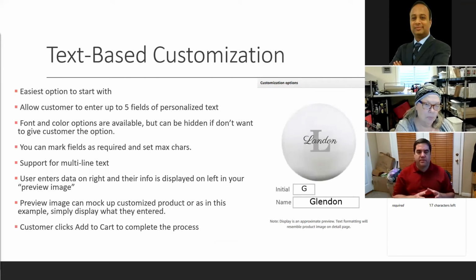Text-based customization is generally initials, names, any type of input. The example here is a ping pong ball, and the design, which I'm showing on the ping pong ball, has an initial and a name field. So in this case, the user typed in G and Glendon as the name. And while we're not showing them how it would look, we are collecting that data. And then behind the scenes, I would merge that into an artwork file to be then printed.